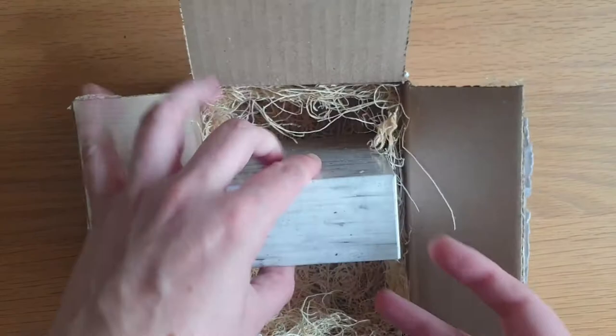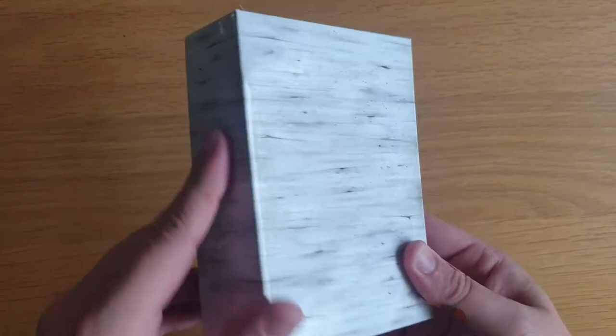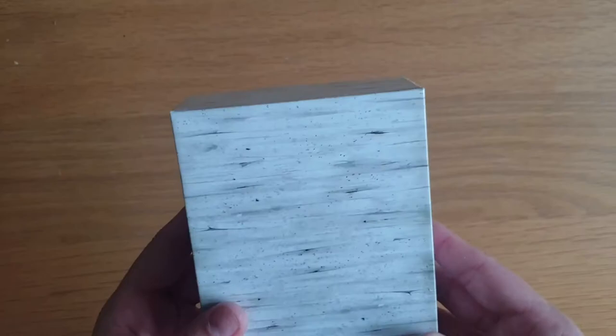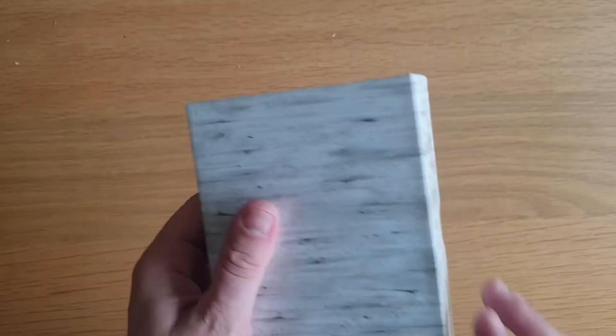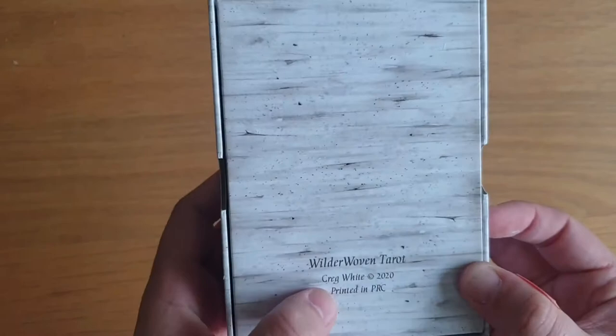I love that it has a simple box as well. I loved it when we got the updates on Kickstarter. I'm going to move the little nest out the way. I love that it looks like a nest. It's got the simple, I think it's like silver birchwood style print design. I've got straw all over the table. Yeah, so it's like a silver birch type wood texture. Oh, not texture, but it's printed. It's not textured in any way. It's just printed. Two-part box with just the simple WilderWoven tarot, by Greg White.